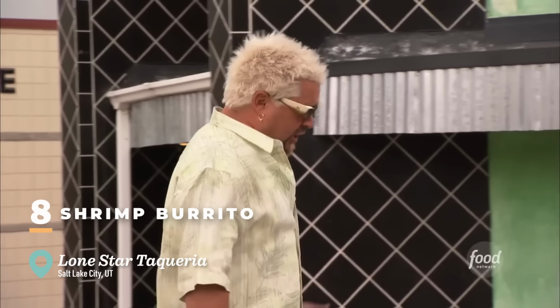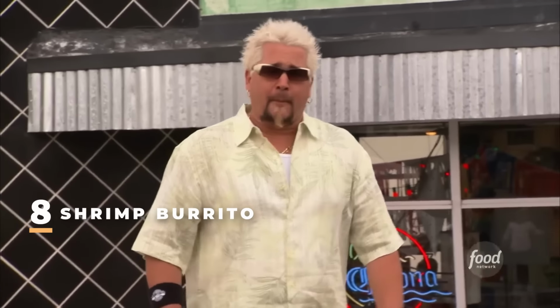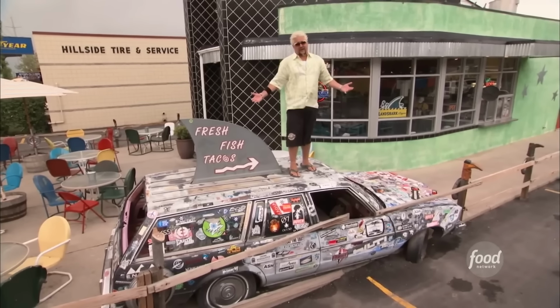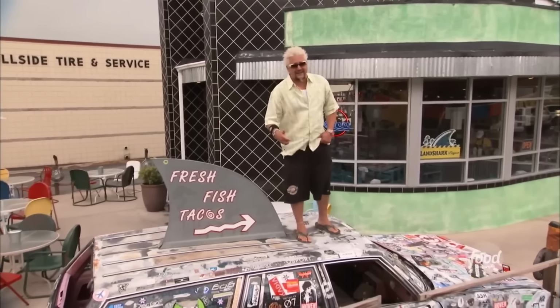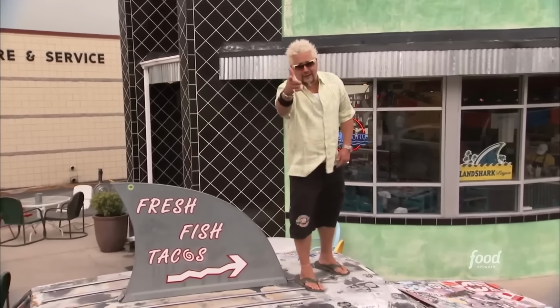Usually on Triple D, you see me cruising the convertible '67, but when I find a joint that's got a car this sick, well, I just gotta stop and check it out. And it's not just the car that's unique here at the Lone Star Taqueria in Salt Lake City. They're doing Mexican food the real deal way.